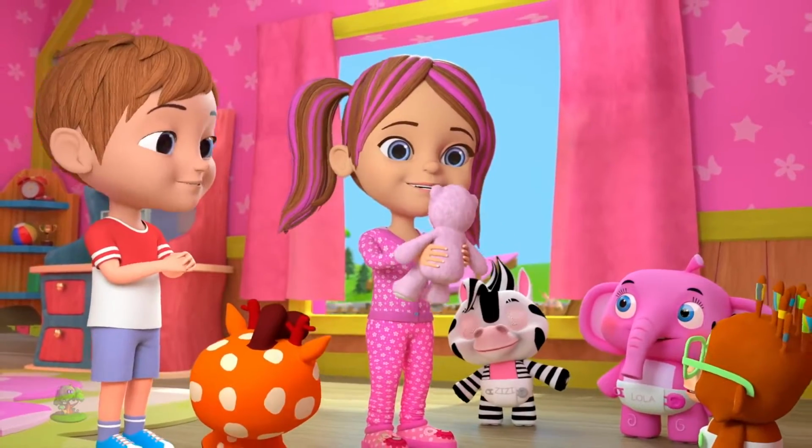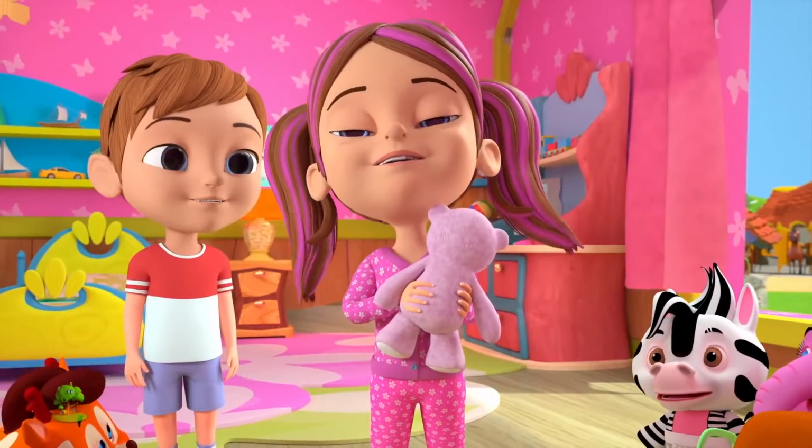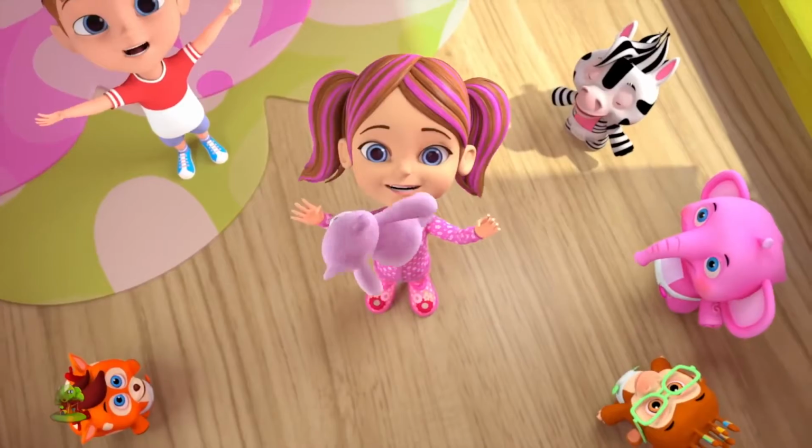Teddy bear, reach up high. Teddy bear, touch the sky.